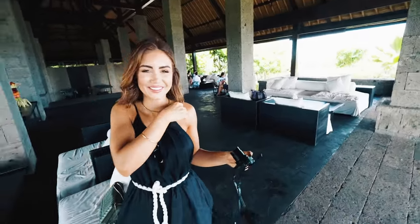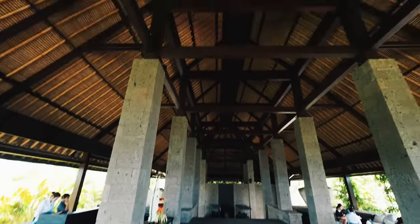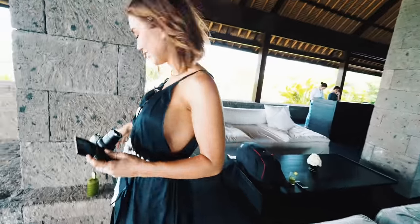You like this place? I love it. I haven't even seen anything except the lobby yet, and it is crazy cool. I don't think you can call this a lobby. This is like a space station. Look at it. The welcome temple.